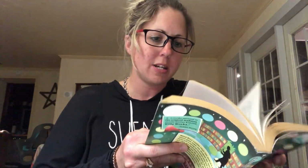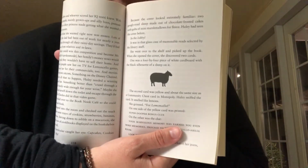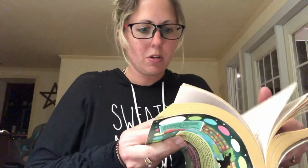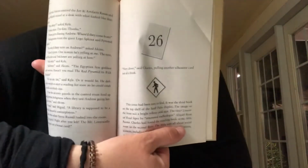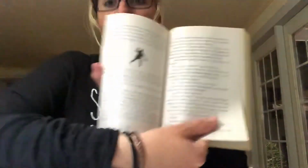So far we have the football player with number 19 right here. That's our first clue. And then we have our second clue, which is a sheep. And then we have, I think I'll bookmark these for next time. Then we have this right here, the walking guy. And then last but not least, we have the umpire.